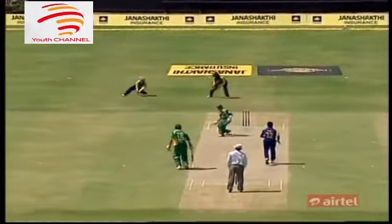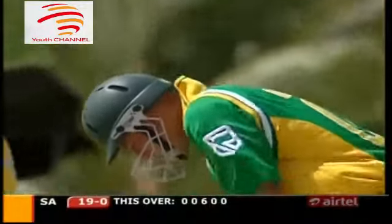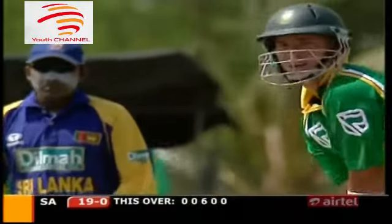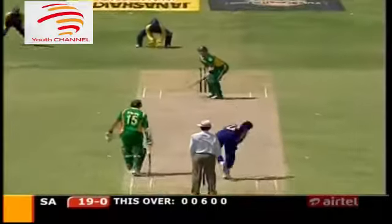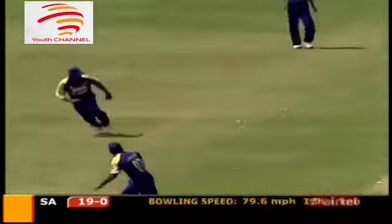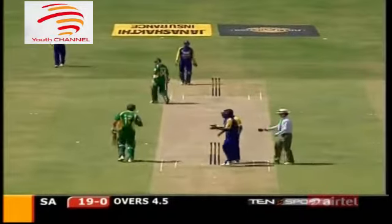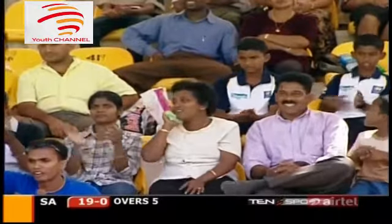Again, Gibbs really no balance whatsoever in playing that shot. Just head falling over. Six runs off this over so far. Just the big hit. And a long run again. They should have got a single there, but not very confident with the quarter. 19 for none.